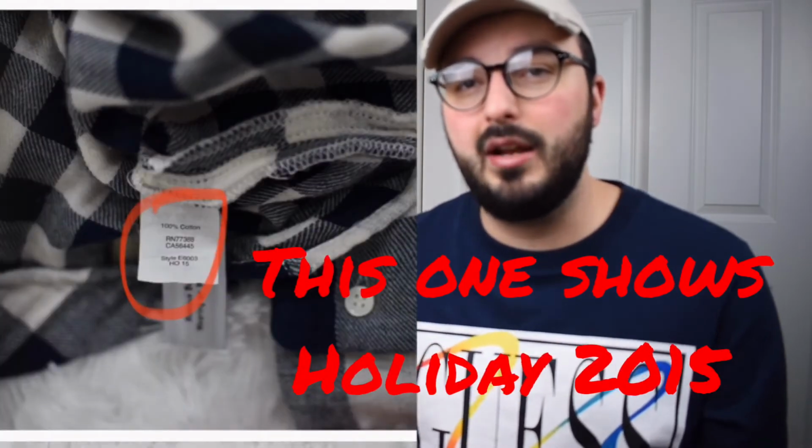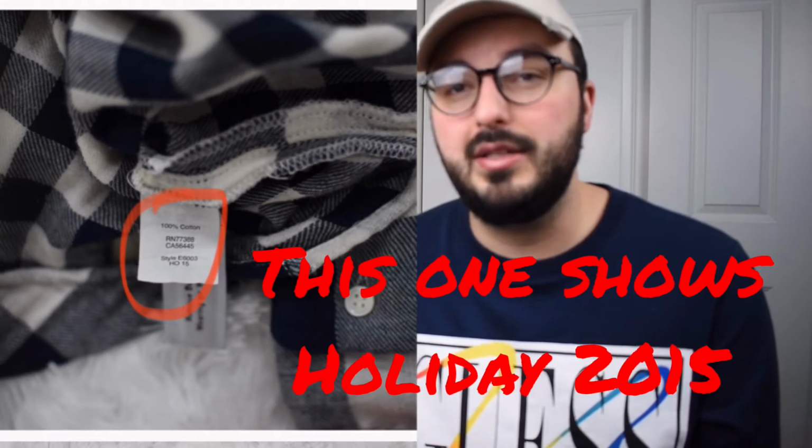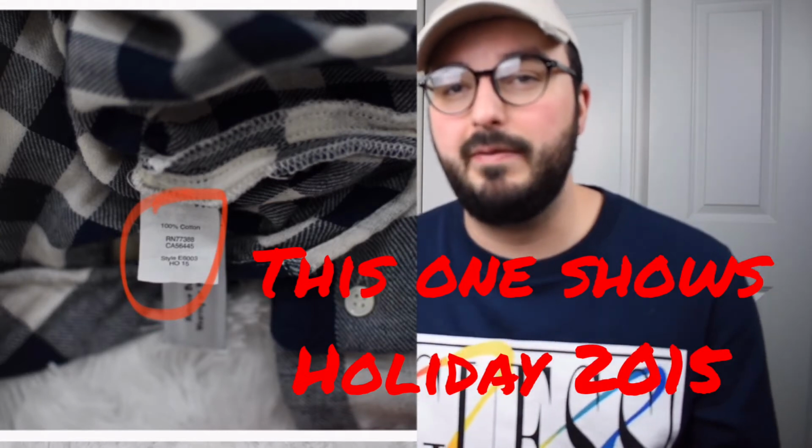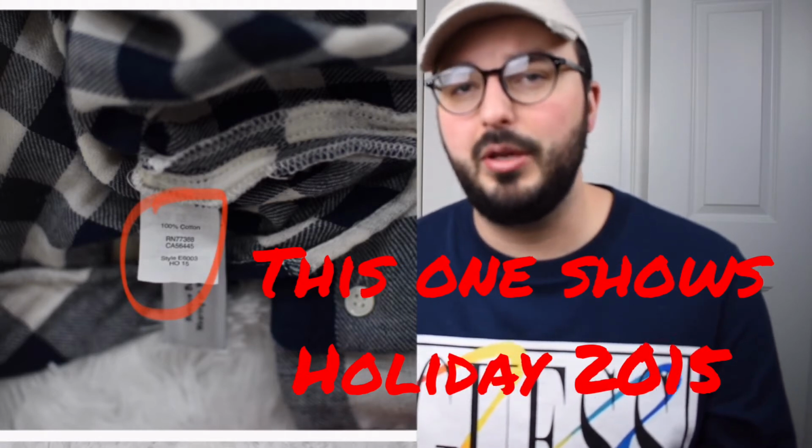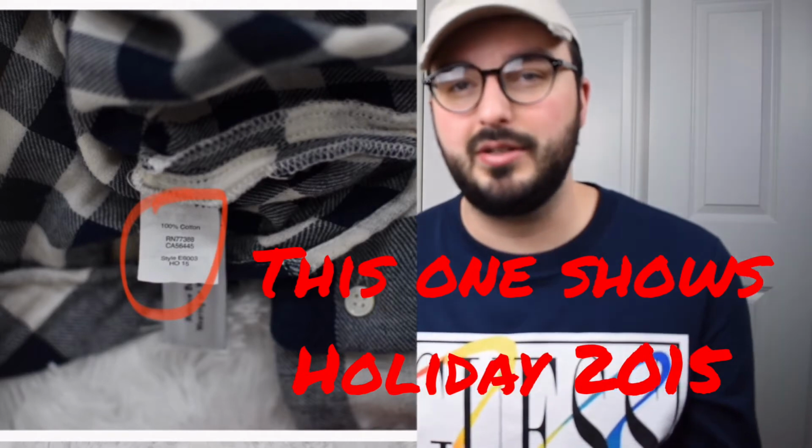One tip for Madewell and J.Crew is that on the little inside care tag on the side, they have the date. So it'll say like SP15, that stands for spring 2015, or I think it says like WI17, that's going to be winter 2017. So you're going to want to try to pick up items that are from the last couple years. I believe this one was from 2016 or 2015, but it still got a lot of attention, and I was able to make an okay profit on that.